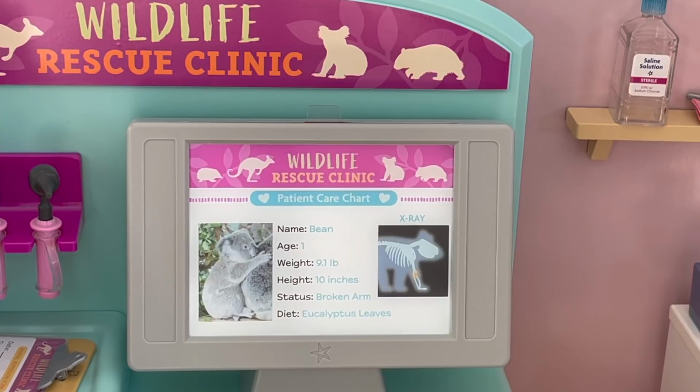Bean was rescued in the wild and brought to us to take care of. And if we want to hear a different sound that matches the screen, all we need to do is press the sound button on the keyboard. Oh no, his arm was injured. Let's clean it up and wrap it with a bandage to help it heal.